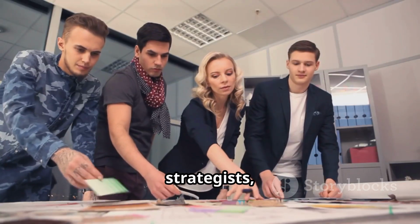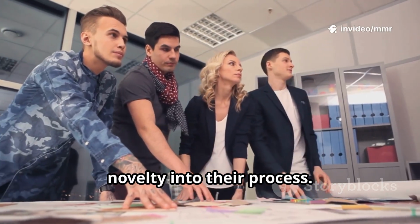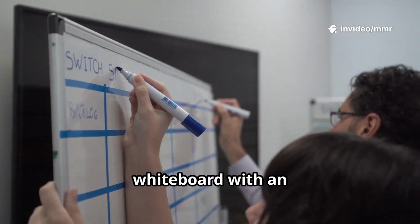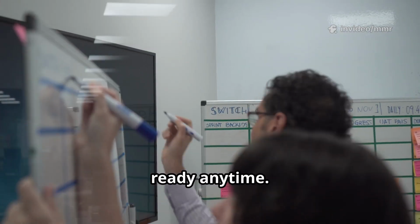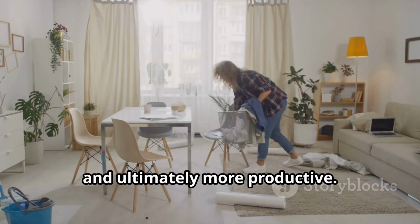Writers, designers, strategists, and developers use it to break through the blank page problem and inject novelty into their process. An infinite whiteboard with an infinitely creative partner, ready anytime. It makes idea work faster, more divergent, and ultimately more productive.